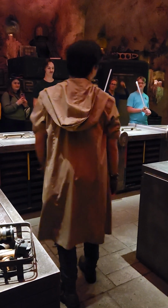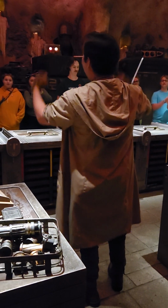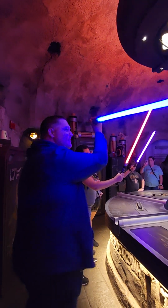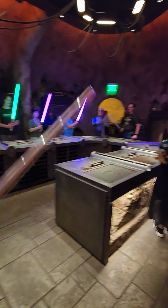Now, one last time, builders, raise your lightsabers and activate. Till the spire. My friends, I wish you all safe travels and true adventure. You'll be exiting the workshop through that doorway to continue your journey.